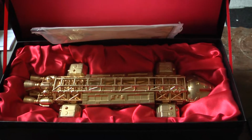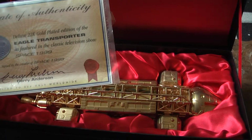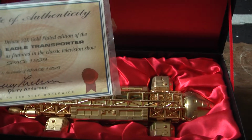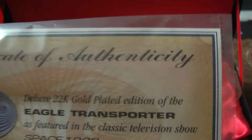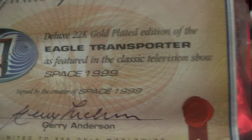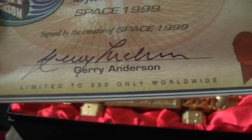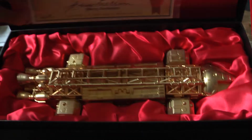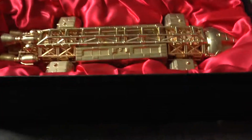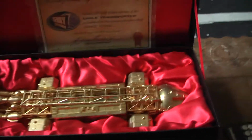Now I know Product Enterprise, I think they released only 500 worldwide. And here we've got the certificate of authenticity, 22 gold plated Eagle transporter. I think that's meant to be signed by Jerry Anderson, and limited to only 500 worldwide. Now 50 quid for this, I'm not going to complain. There's nothing on the back of the receipt. So this is the box inside. Love the red here, around here.